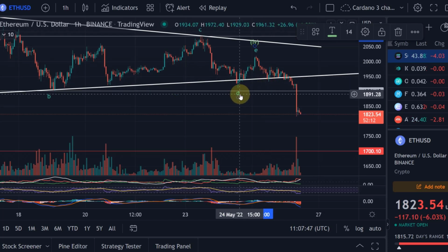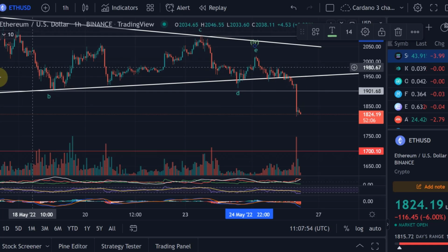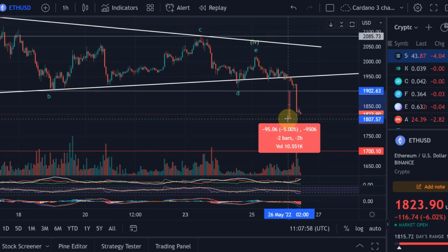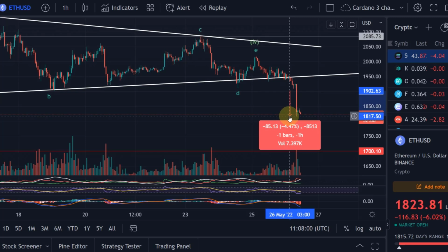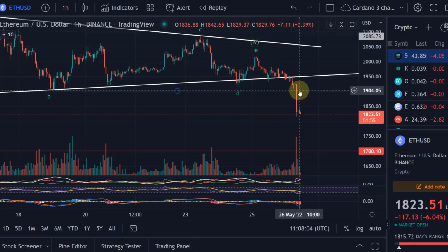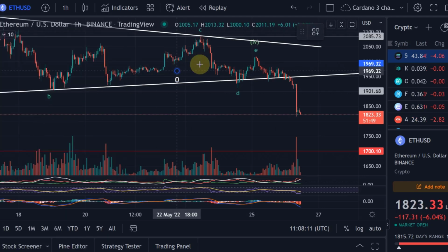I mentioned to you that it's very crucial to break that $1,900 level for the bears. And as we went through, that was a big move down. We moved just 4.5% in just 1 hour, maybe even a little bit more. I only started here at the breakout point, but this was crucial. And we can now label this as an impulsive move down.